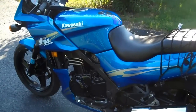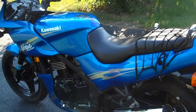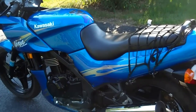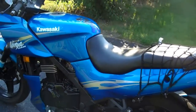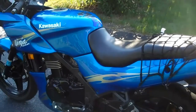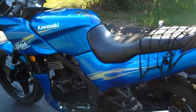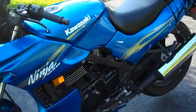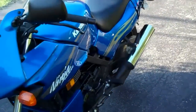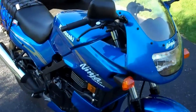500. Granted, there's a lot of people out there that are looking for bigger stuff. I have friends that have liter bikes and big Harleys, and that's all well and good, but for me, for the money, this was a good choice. It's got a sport bike feel to it, but you're not laying on the tank with it. You've got an upright seating position, more so than a true sport bike.